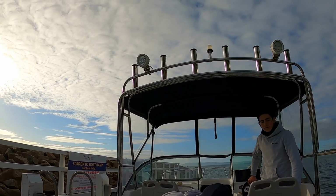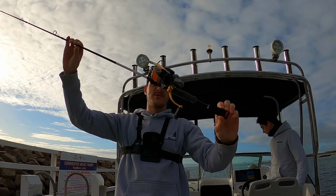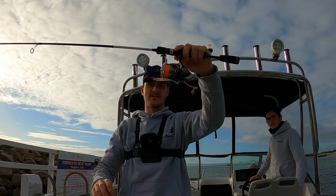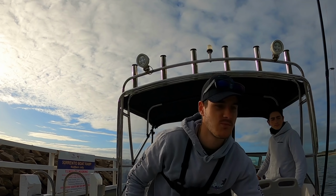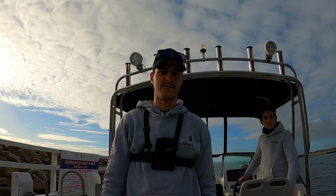Got a new combo also, 1 to 5 pound Arrows rod, 2500 reel, 6 pound braid, nice plastic. And we'll go for some salmon, flatty, see what's around, and yeah, I'll see you out in the water.